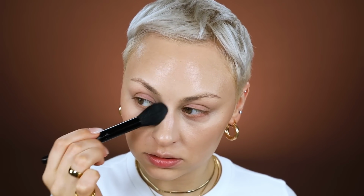I'm gonna set my under eyes using my e.l.f. Halo Glow powder, like always. I'm gonna use the e.l.f. highlighting brush. I just wanna make sure that I'm well blended, no creases. I'm just gonna go in with a tiny bit of this. Make sure that area stays put. If you're not making a crazy face to set your under eyes, you're not doing it right, okay? That's all I have to say about that.